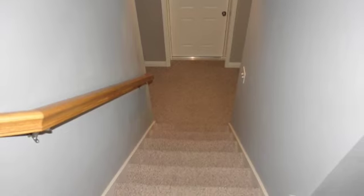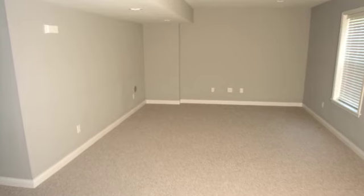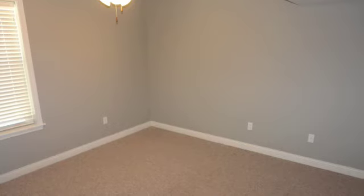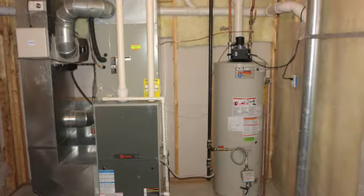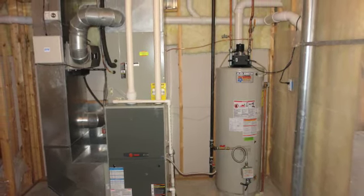Come with me downstairs now. And we step directly into the family room, which is a huge 24 by 14. Here's the 5th bedroom in the lower level. This home boasts a very energy efficient HVAC system, the Trane C90.